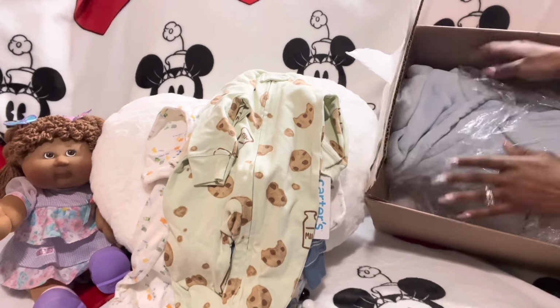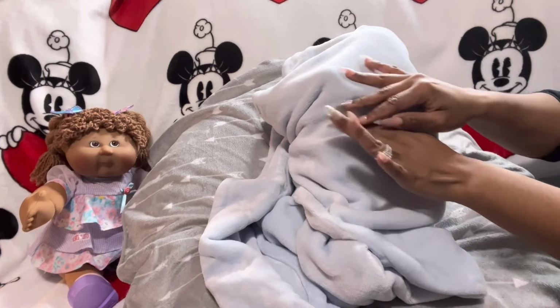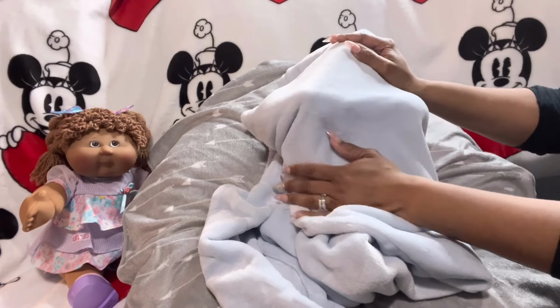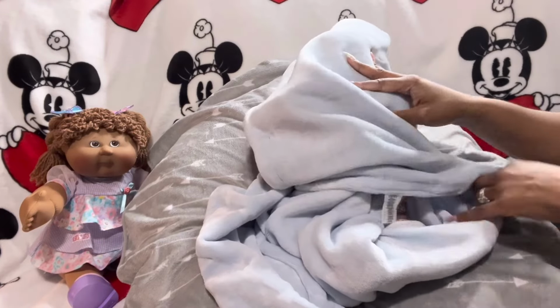Baby. So I'm gonna move this box and get my... All right. So whoever sent this to me has this baby wrapped up in this beautiful, soft baby blue blanket. Thank you so very much for this. I appreciate it. And those beautiful clothes.